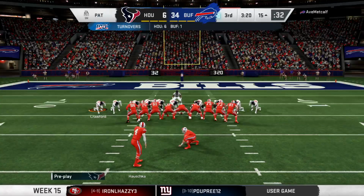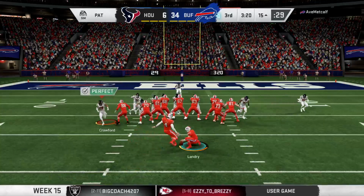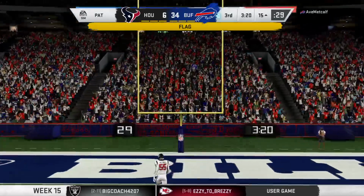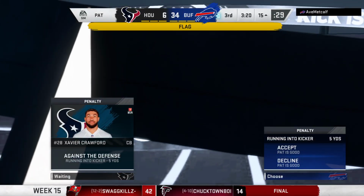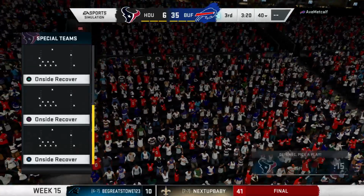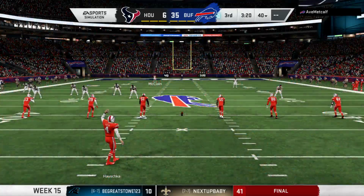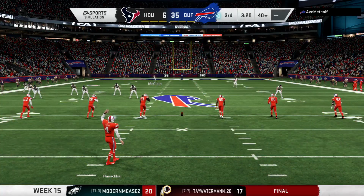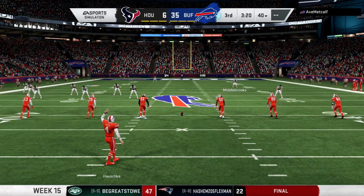Here's Hauschka for the extra point. And the kick here is good with a penalty flag down as well. And they may have run into him after the kick went away. So 5 yards for running into. Lucky it wasn't 15 for roughing. No doubt about it, because they protect the kickers and the guys holding the ball almost as much as they protect quarterbacks in the pocket. They don't want those types of injuries.